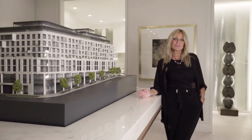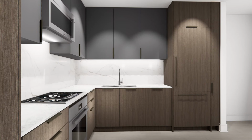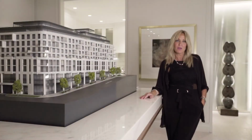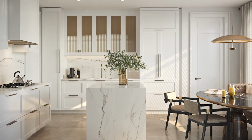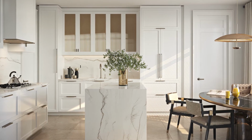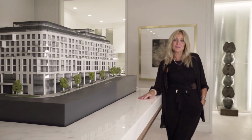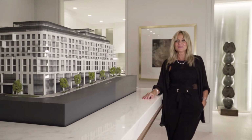The standard finishes on the suites vary depending on the floor level, depending on the suite size. They're all top of the line. There's additional appliances as the suites get larger, but all of them are absolutely 5-star, best finishes you'll all love very much.